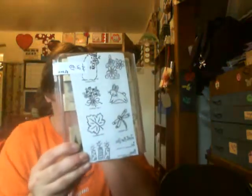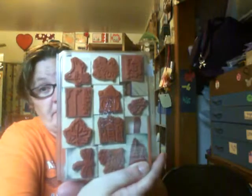Birthday candles. What's it say? Just for you, to and from, the dragonfly, the leaf, the flowers, the rabbit, the snowman, and some more flowers. Oh, also in there. And look at, they look really good. Oh, sorry. And then, let's see, I'll start with the other stamps.